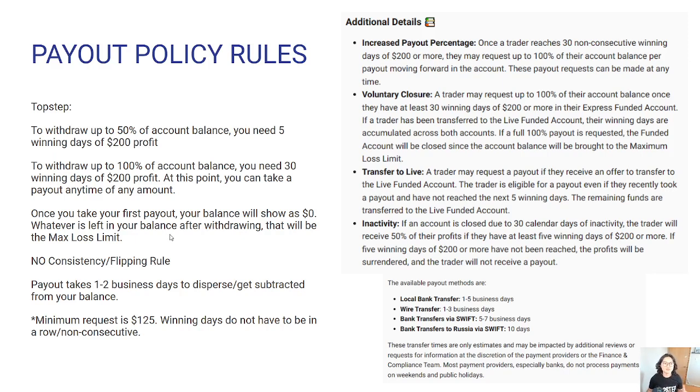And then I would say the final pro is going to be that the payout takes 1 to 2 business days to get subtracted from your balance, compared to Apex, which is 3 to 5 on average. So that's obviously a lot faster by twice. So yeah, those are all the pros. I think the one simple con that I'll have to say, if we had to throw in a con or maybe some feedback, is going to be this portion right here. Once you take your first payout, your balance will show as $0.